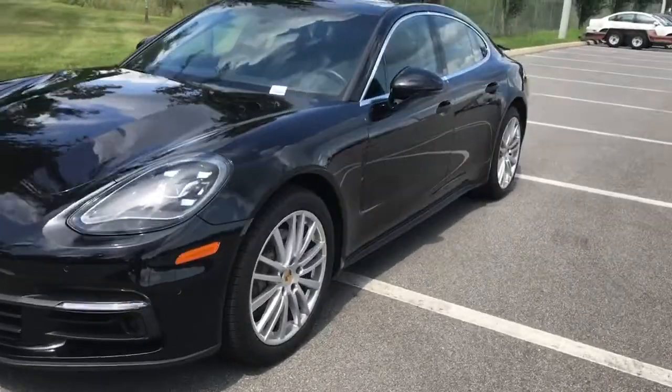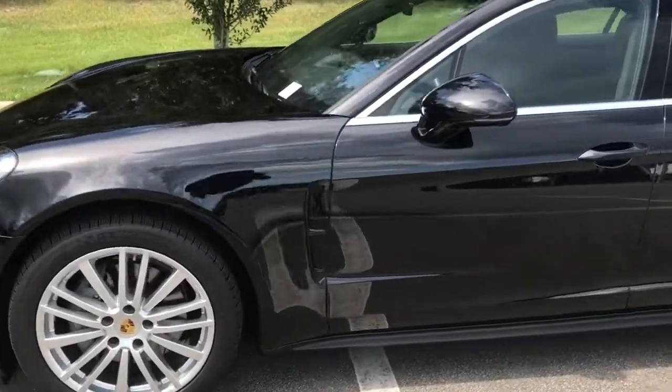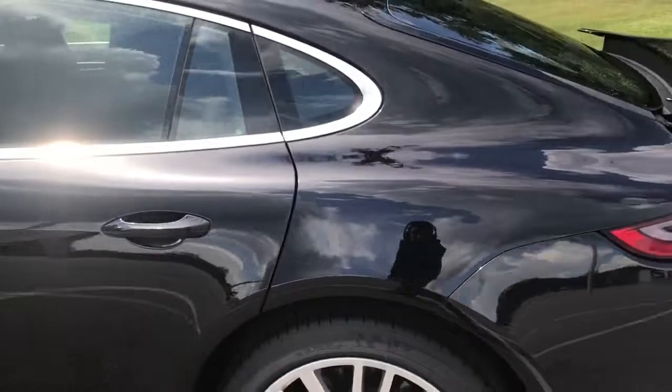Now, this car does come with 20-inch Panamera design wheels as well. Very nice multi-spoke alloy wheel. We do see the functional air vent right over here. Well, let's go ahead and come over to the back end.